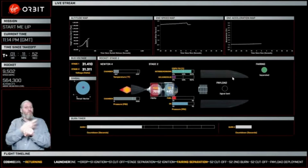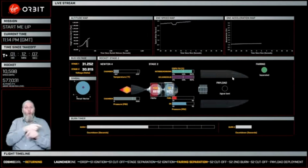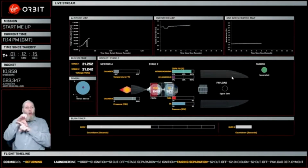On the GUI here, you can see in the center there, obviously the cool flame coming out the left-hand side, but you can see the fuel and the oxygen leaving the stage as it goes through the engine. Another really neat thing to see is the gimbal over on the left-hand side. The blue square with the dot in the middle shows you the position of the engine as it is steering the stage. Stage 2 burn nominal.